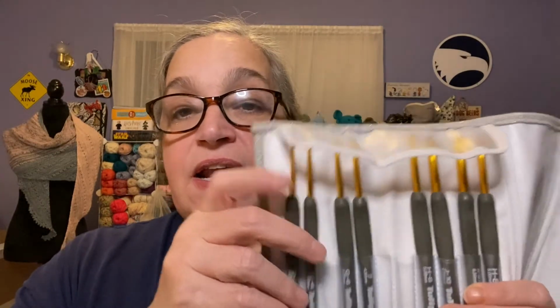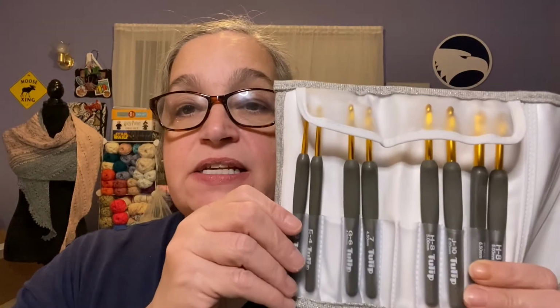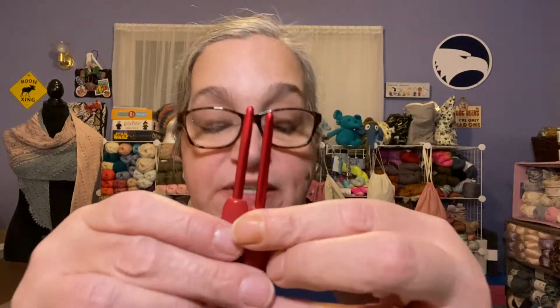And I've noticed other podcasters, and I've seen them on Amazon, that they have these hooks, but they're red. I wanted to see if they were any different. I was curious about them. So I went on Amazon and I bought 2 crochet hooks. They're tulips, and they're red. One is a 4.5 millimeter, and one is a 4 millimeter. As far as I can tell, they're no different than these.